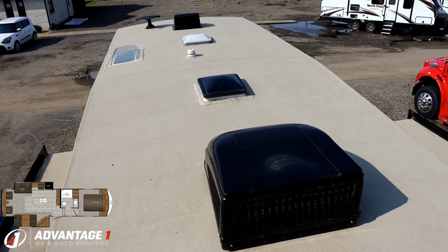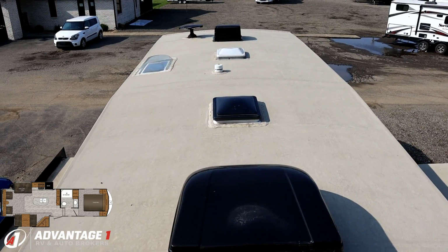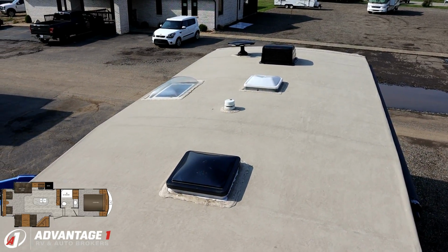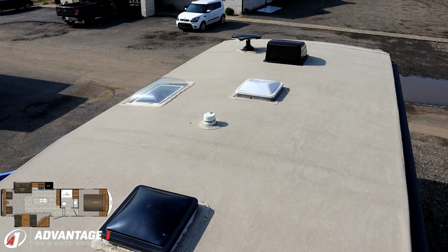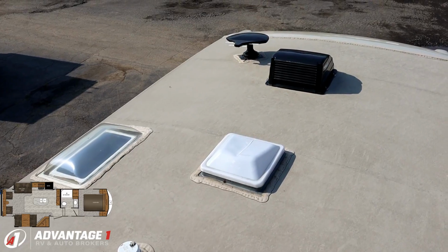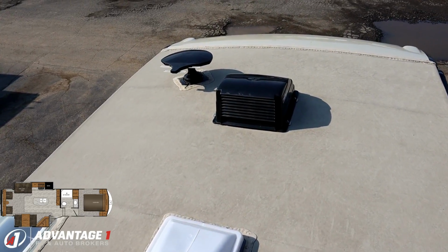No surprise, the roof, the seals, the everything looks great. They added a vent cover over that bedroom vent there for some nice cross breeze and airflow. This thing's aces. Aces! I don't know if I could be much happier with the condition of it.